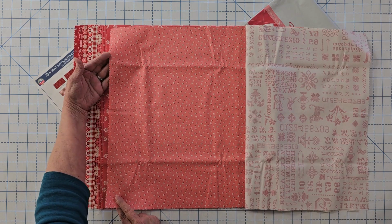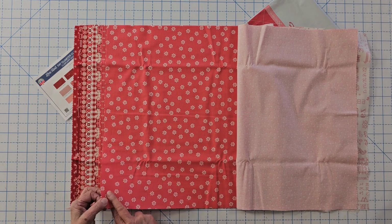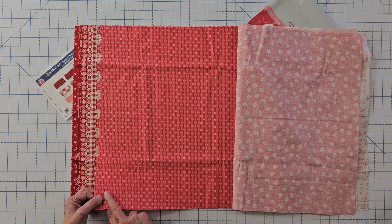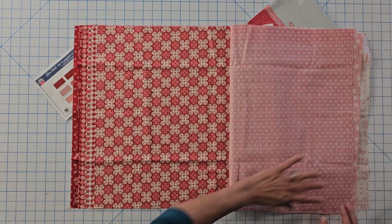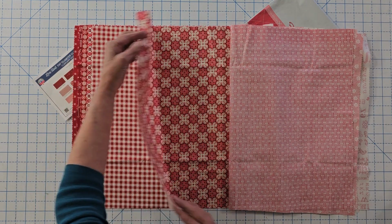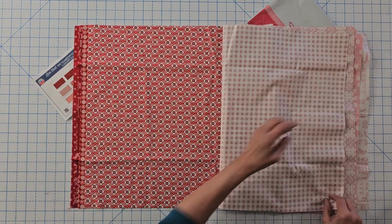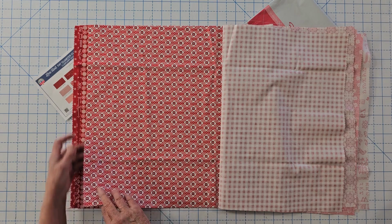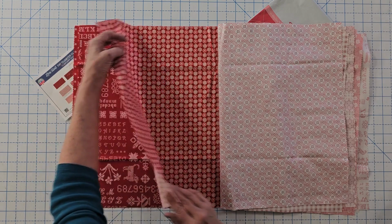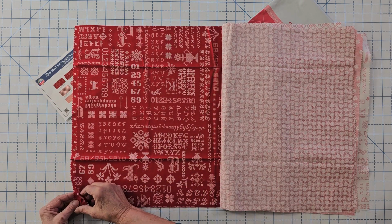A nice little pink coral color, white flowers. A little bit bigger print. I like that one. This print. So everything is in this color family. I've got some of that from maybe Hometown. A gingham. Cute one. And the cross stitch pattern again, but with a red background.